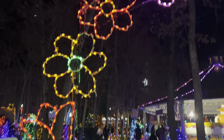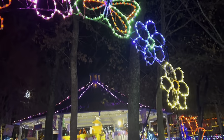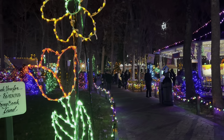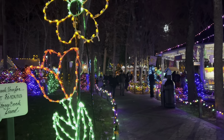Up top of this beautiful archway, which honestly so far is probably my favorite of all the Christmas lights. Just really, really pretty. And then further on back, all of the different colored lights back there.